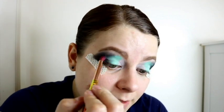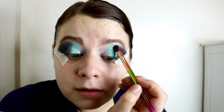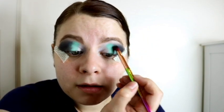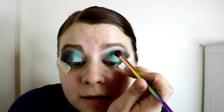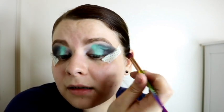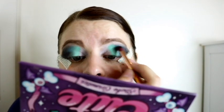Taking it slightly over where we put that gray. I'm going to go back in with the brush that has Tombstone on it, and I'm just going to ever so slightly kind of blend it, just to kind of get those two to be friends, and yeah. Kind of a back and forth thing.